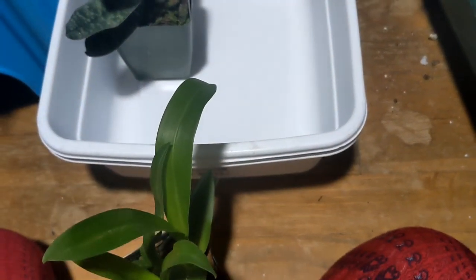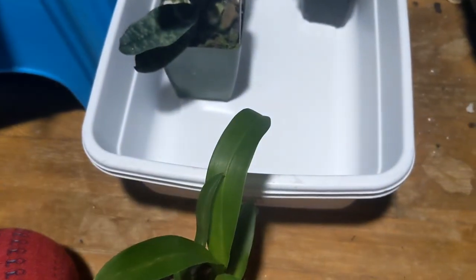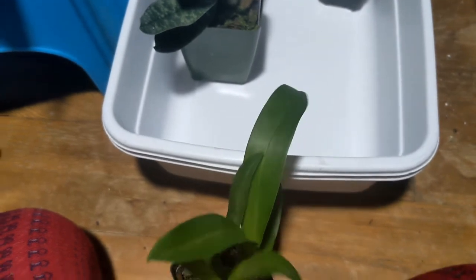And I also need to water these. I got them yesterday. I need to desperately water them. So, Miltassia. Oh, jeez. Miltassia Charles Fitch. Hopefully, you will not die. I know how to take care of you better, little guy.